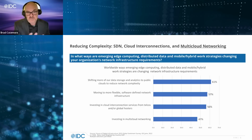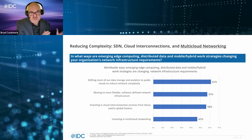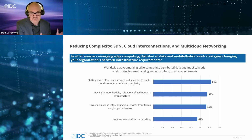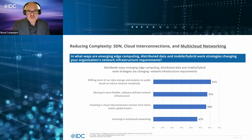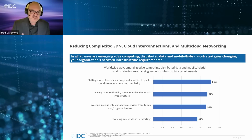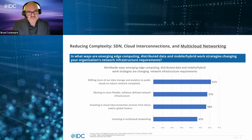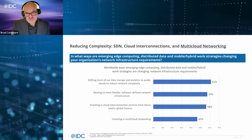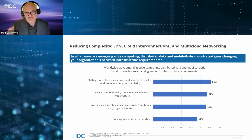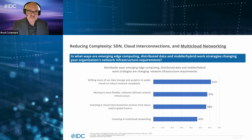They're trying to think about how their data storage and analytics plays with or can be supported by the network, and they're trying to simplify that because it can be relatively complex. We're seeing a lot more adoption as a result of the cloud. If you think about the principles of software-defined networking and intent-based networking, we're seeing a move to more of those mechanisms in the network, and that makes perfect sense.